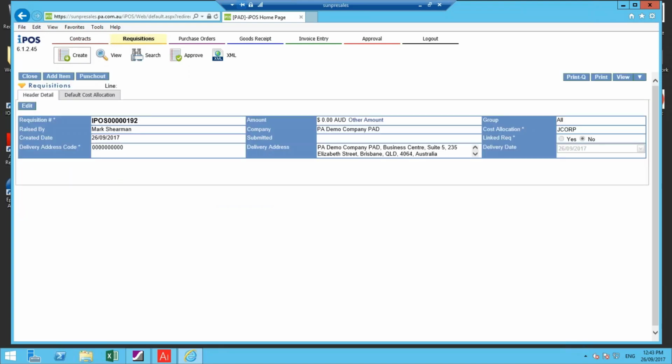Now, as things typically are in iPOS, we start with a heading area to begin with, with common pieces of information about this requisition. So the unique requisition number, in case you've forgotten, who's raising it, the date. Then we come to some variable pieces of information, a delivery address code, a delivery date. So being purchasing, we're buying things. We want things to be delivered somewhere. So through the delivery address code, we want to be able to identify where we want those goods or services to be delivered, and with that a date as to when you expect them to be delivered.